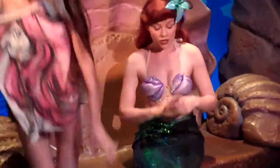I want a picture too. Joshua wants a picture. Of course, yes. All right. Of course you can. Speaking of redheads, are you wearing a Peter Pan shirt?